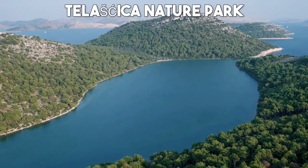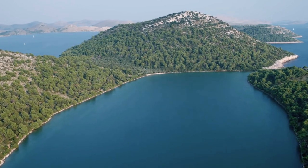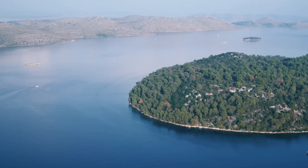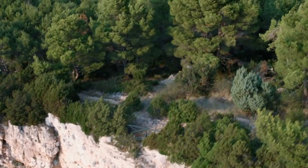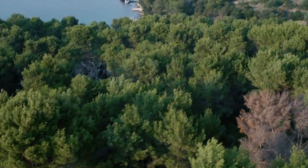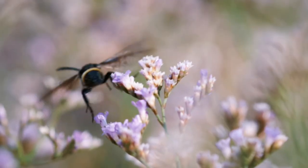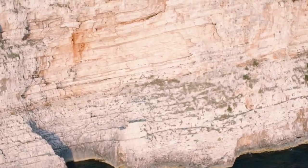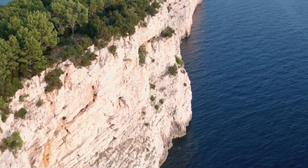16. Telašćica Nature Park. Discover a natural wonderland spanning 70.5 square kilometers on Dugi Otok, where serene bays meet rugged cliffs and lush forests mingle with rocky meadows. Dive into the underwater world hosting 250 plant and 300 animal species, including the elusive red coral and carnivorous sponge. Unearth ancient treasures amidst archaeological remnants while indulging in activities like cruising, diving, and savoring traditional sea delicacies.